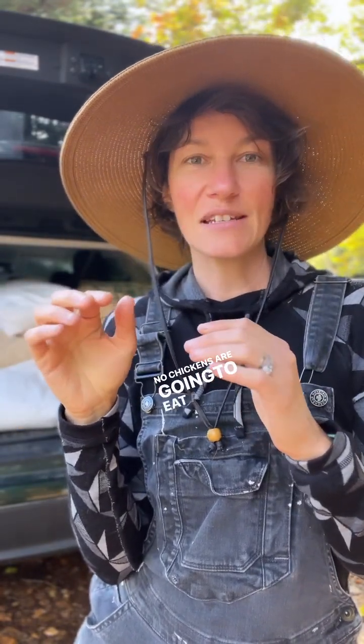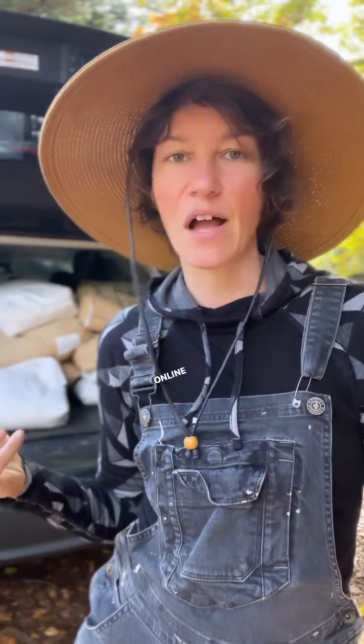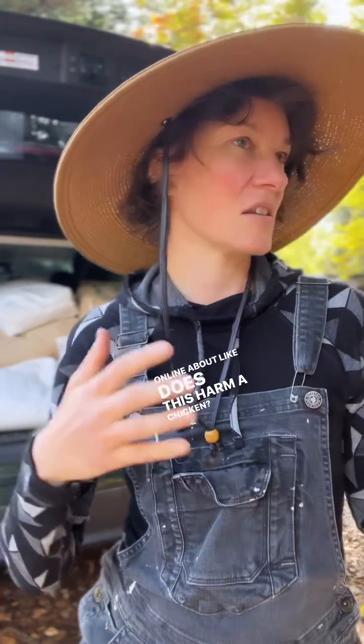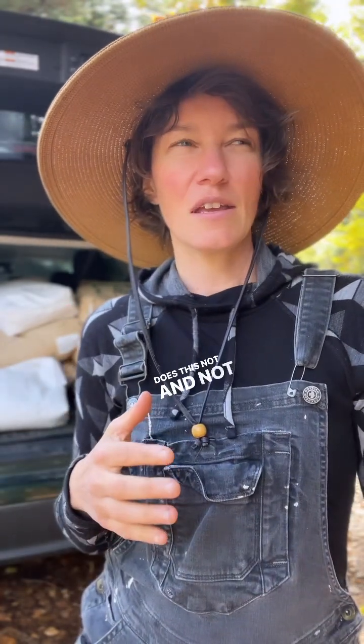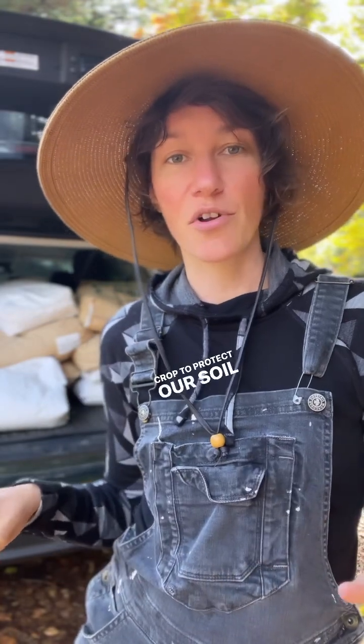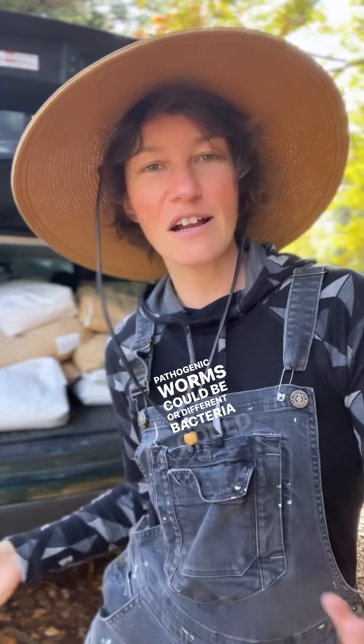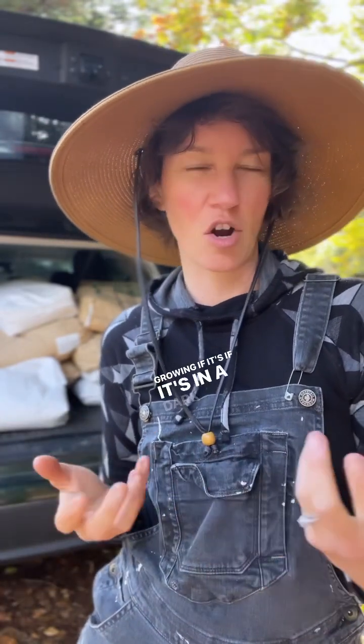No chickens are going to eat a whole diet of any of these grasses, and sometimes you can read conflicting things online about whether this harms a chicken or not. None of this is anything that can, in my experience, harm the chickens. They've all been fine, and really we're using it as a cover crop to protect our soil and keep the girls on green, so that there's not constantly exposed soil where different pathogenic worms could be, or different bacteria could just be growing if it's in a dark area that just isn't being managed well.